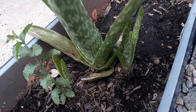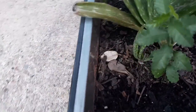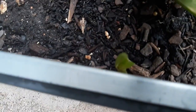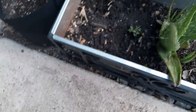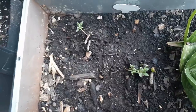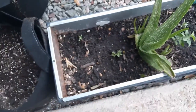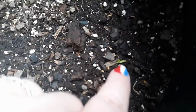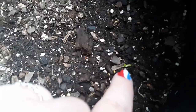Here's one baby plant, and here's another baby plant. There's another one right there. And then here's our lavender doing pretty good. And then, y'all, I thought for sure these jalapeños were not going to make it. And one just popped up right here this morning for me. So, I love little surprises in the garden.